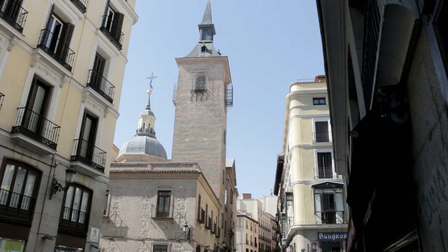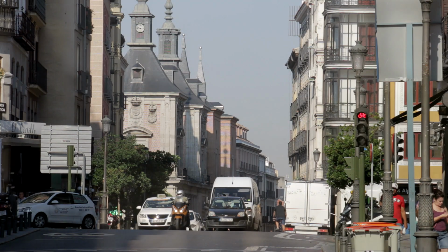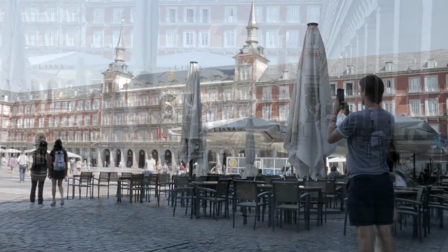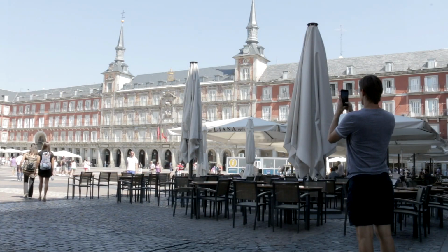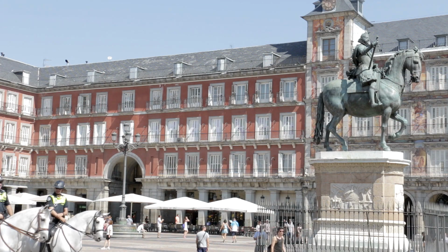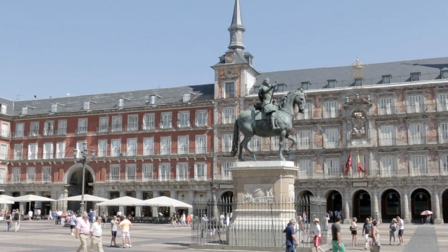We turn past the Iglesia de San Ginés de Arles, crossing the Calle de Arenal and then the Calle Mayor before entering the Plaza Mayor, arguably one of the finest in the world. The Tourist Information Office, where most of the staff are extremely knowledgeable and helpful, is a good place to go for local guided tours.